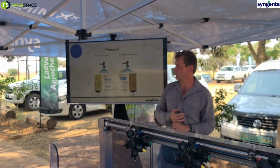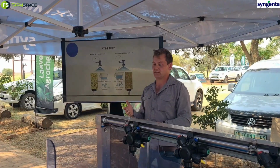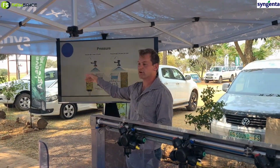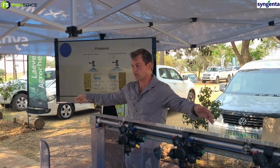Okay, so we've spoken about droplets and what effect they have on your spray conditions. We're going to move on to pressure. So pressure, there are three main things that pressure affects. It affects your spray angle, first of all. So obviously lower pressures drop the angle of the nozzle, and higher pressures increase the angle.